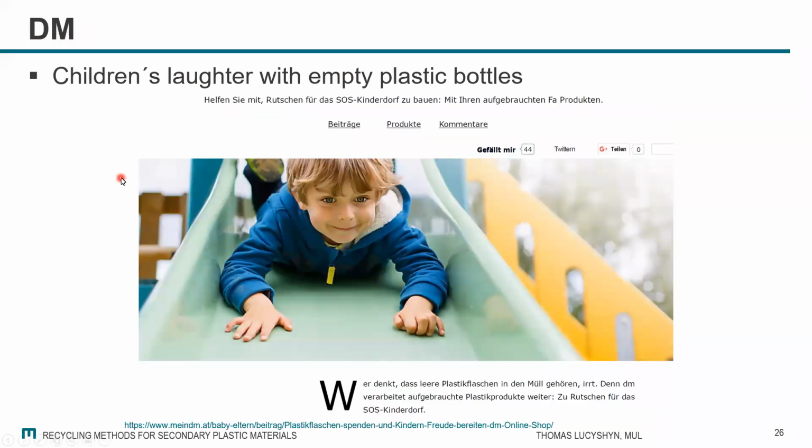Another example to motivate consumers to collect something was an initiative of DM, a big drugstore chain. They were advertising to collect the bottles of the Fa product, which is shampoo bottles, and the promotion said that if you as a consumer collect those bottles, they will be recycled into slides for children, which is very emotional. So for the consumer, it's like, I do something really good, I enable children to laugh, and therefore it's a motivation not to throw it in the normal waste, but to go to the yellow bag or to the other possibilities.